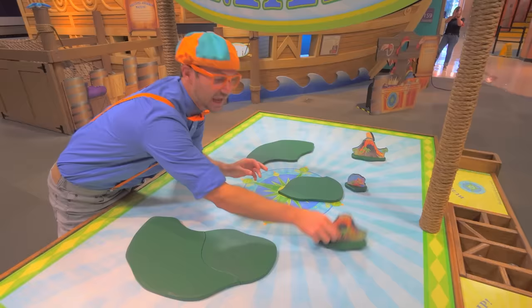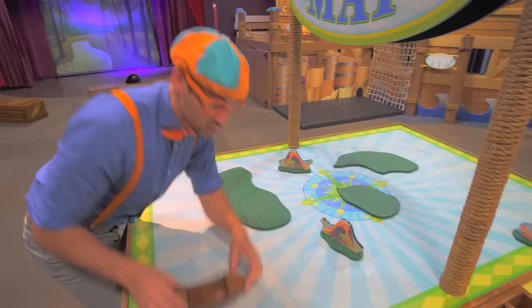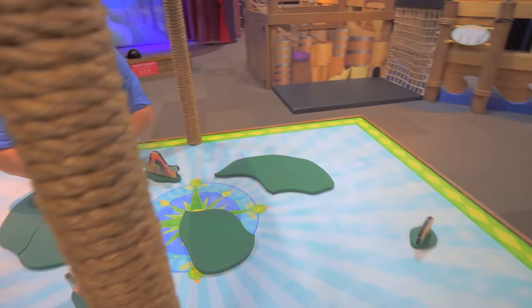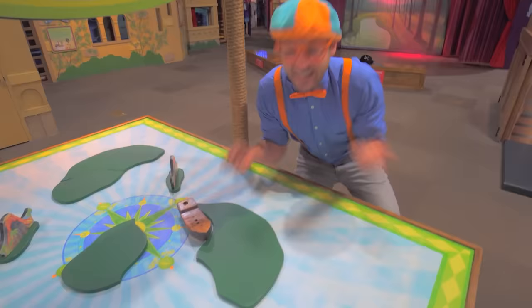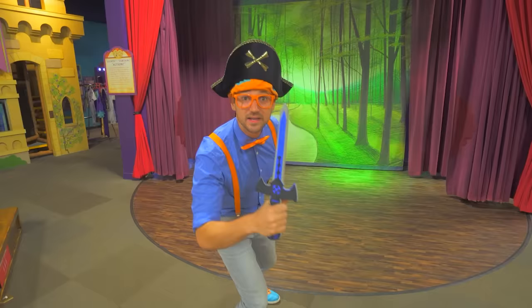And another volcano. Okay, we need a pirate ship right over here. Go around this big island, go around the small volcano, and that island, that volcano, and then we'll arrive to the treasure. Okay. In order to find the treasure, we need to dress up like a pirate. I got my pirate hat on. Perfect. And my sword. Now to the stage.